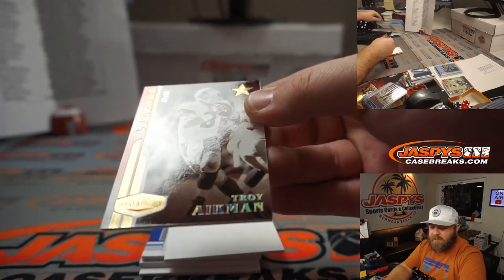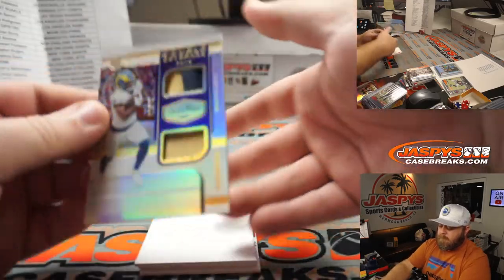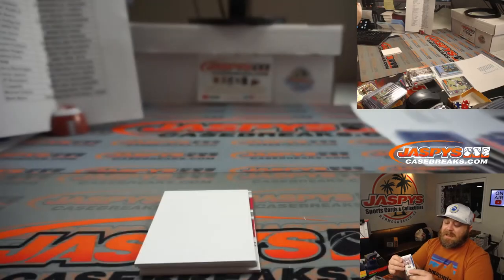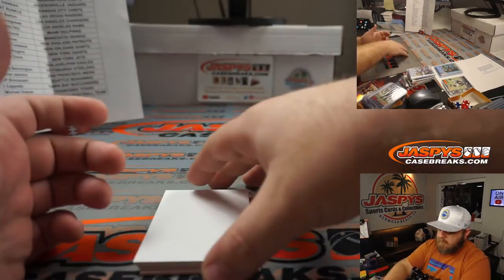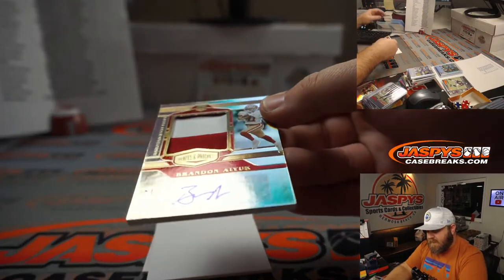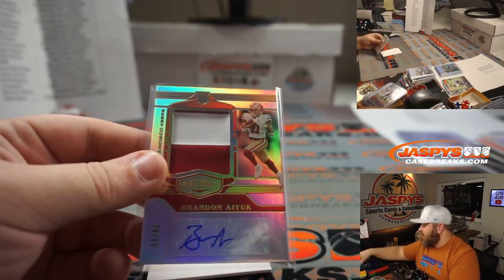Troy Aikman, 47 out of 65 for the Cowboys, John Hooten. Cam Akers, two-color patch on top, solid on the bottom, 80 out of 99 for the Rams, Adam Holtgroup. And final hit of the break, two-color patch and auto, Brandon Aiyuk, 29 out of 99 for the 49ers, and Victor Zamora.